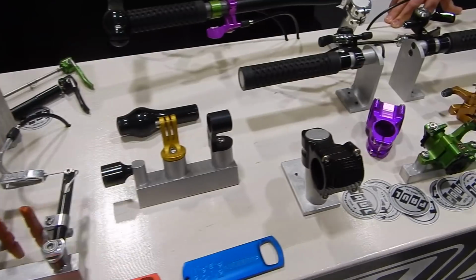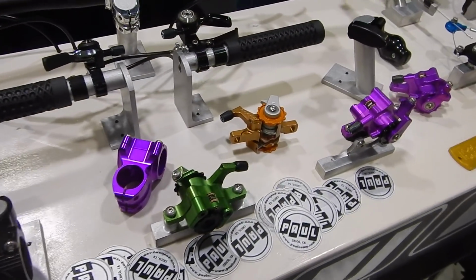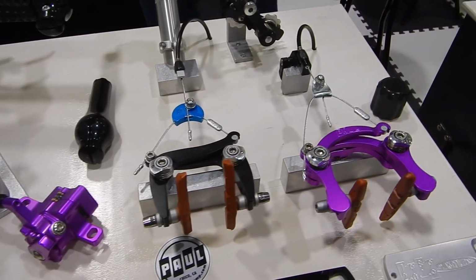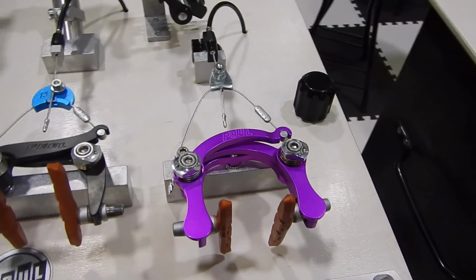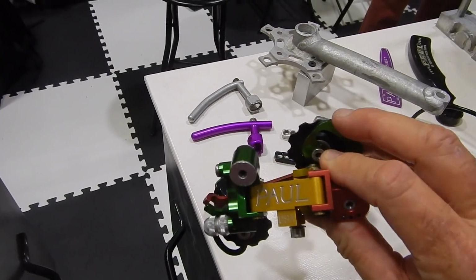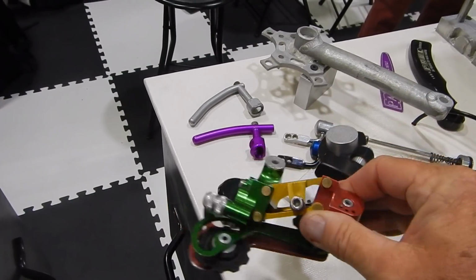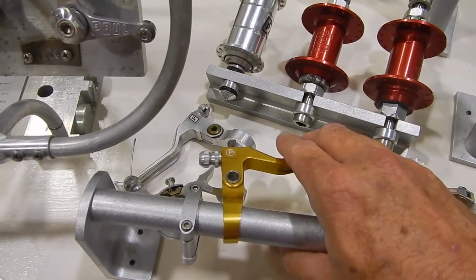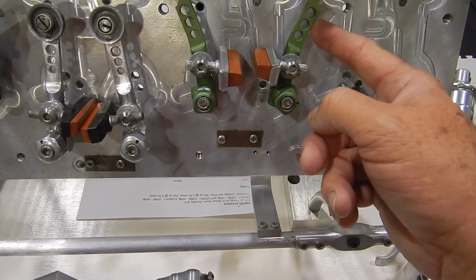So this is Paul Components, which is some very high-end handmade bike parts. Very cool stuff. Look at this derailleur. I actually had a bike that had this derailleur on it at one time. And that bike was also equipped with this very same lever kit and these brakes.